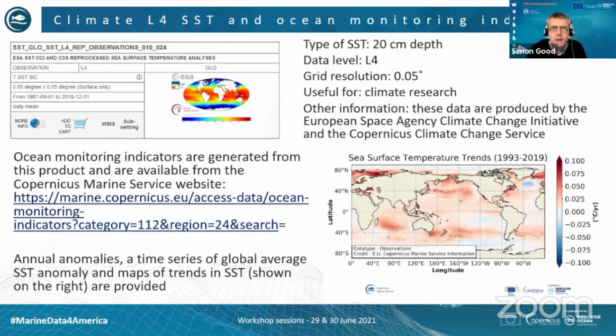Finally, there is a product that's designed specifically for climate research use. This was produced by the European Space Agency Climate Change Initiative and the Copernicus Climate Change Service, but it's available through the Copernicus Marine Service too. So it represents daily average SST at 20 centimetre depth, which is chosen to be consistent with the depth of some of the in situ instruments that are used further back in time before the satellite era. Again, it's at 1/20th degree grid resolution. As I say, this is designed for climate research.